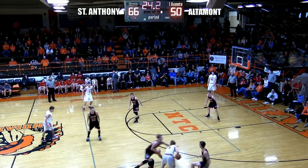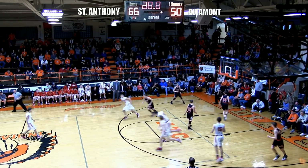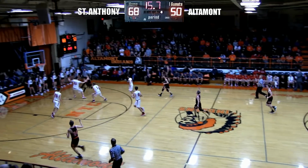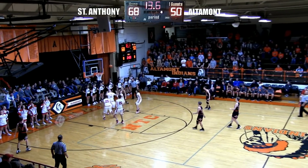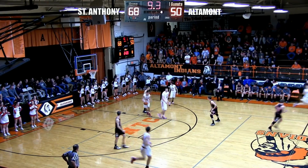Down to 25 seconds. We're just deciding the final score. Underneath Dust. How about one more? On the feed remaining, Dust with 28. 68-50. Dukewitz runner for two. Short. A lot of contact. Rebound Fearday for St. Anthony.